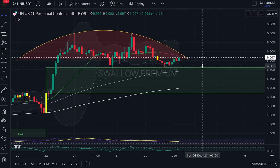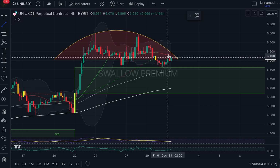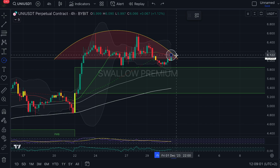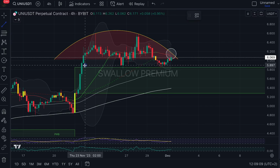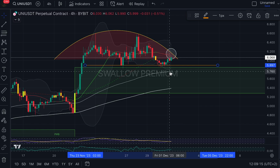Now, with that being said, the first thing that we need is, of course, to see some kind of weakness near this zone. So let's draw a circle here near this zone. Once we see a weakness around this zone, we will most likely go for another attempt to break down from this zone here, which acts as a small support zone, which is also near the 100 EMA.